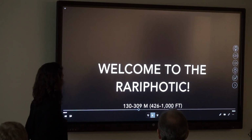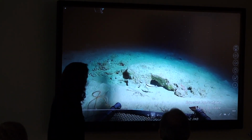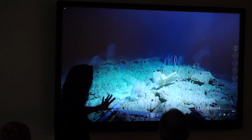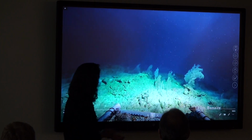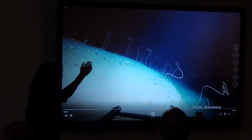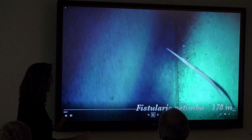Okay, now we're in the rariphotic. And these are jackknife fishes, related to ones that live on shallow reefs, but this is a deep reef species. And the main thing you notice when you start cruising around the rariphotic is that you still have a lot of corals, but they're primarily gorgonian corals or solitary hard corals, or these gorgonian coral whips. You no longer have any reef-building corals at these depths because there's not enough sunlight. But the habitat can vary quite a bit.